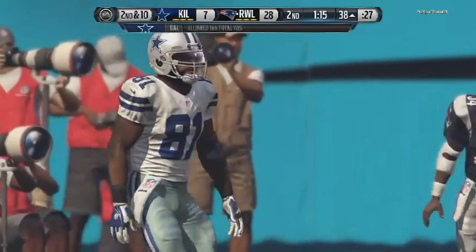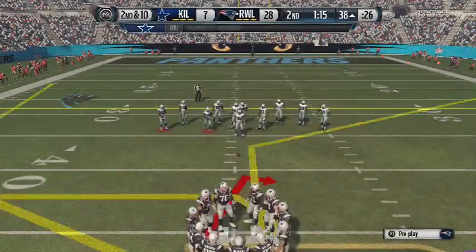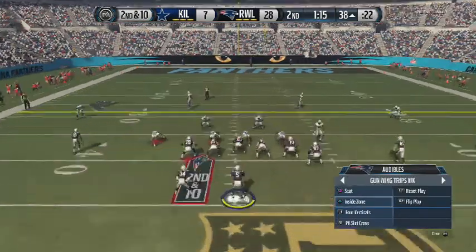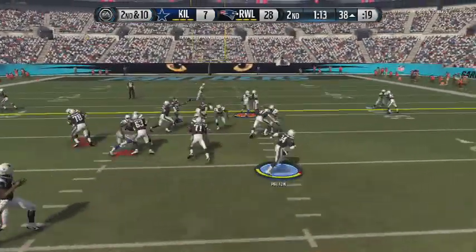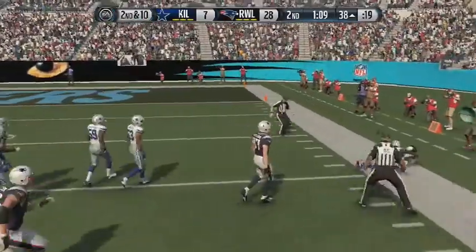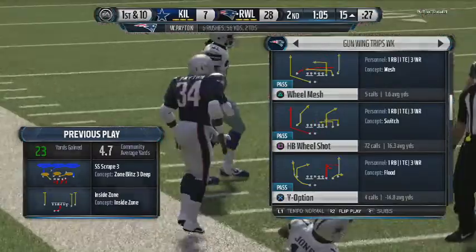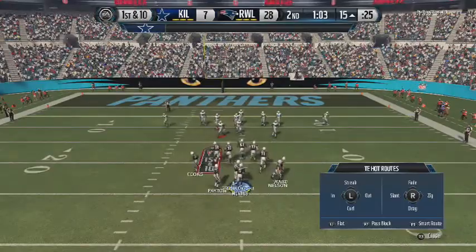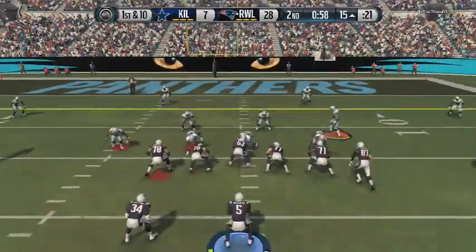Hit him with the mesh switch, trying to go up top real quick. Coming to the line at the 38. Probably back. Second down and 10. The give. Running room. Peyton's tackled down at the 15. Peyton's a very smart runner. He knows situations in the game. He saw the first down yard markers, and what does he do? He gets past them and picks up the first down. First down at the 15.